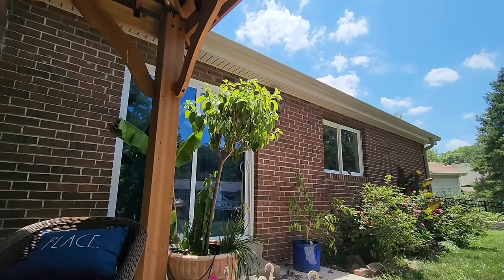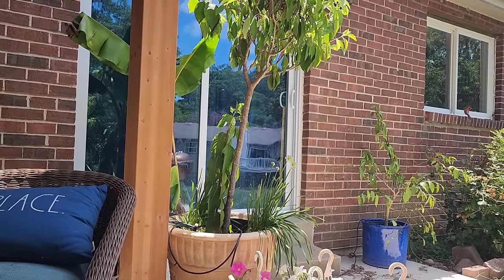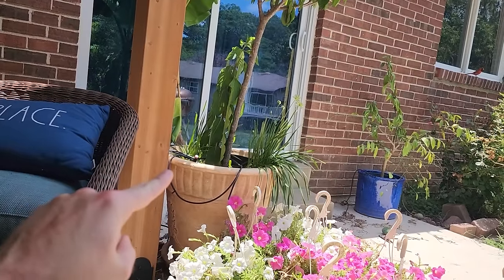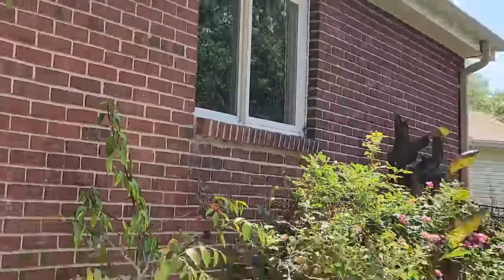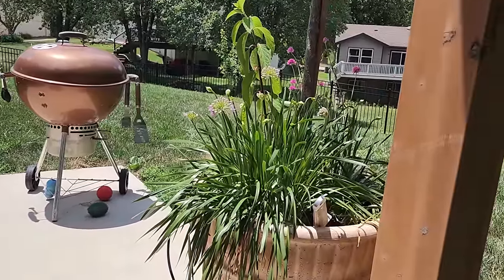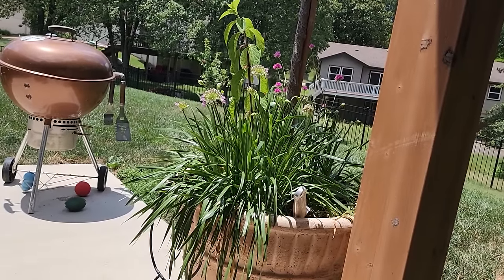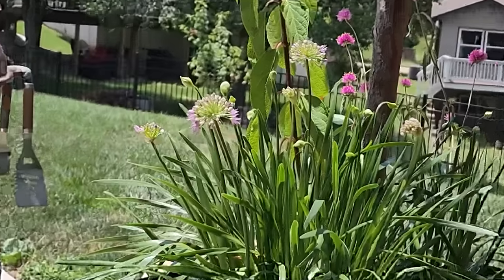There's also a cardinal nest in here, so I'm going to have to be very calm and gentle when I do this one, so I don't upset the birds too much, because see, Papa Cardinal, he's over here, he's watching me. There are alliums planted up inside of these containers. Those were taken from the front yard a few years ago, and I said, all right, well, we can put them in these planters, and they've been great here.